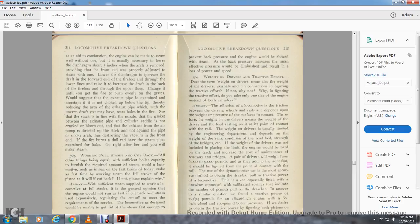Question 304, weight of the driver to tractive effort. Under the term weight of the driver, does it mean only the weight of the driver that revolves in connection with figuring the tractive effort? And why, in figuring the tractive effort, do you take only one side of the engine instead of both cylinders?